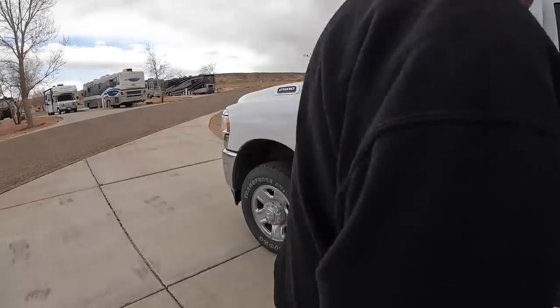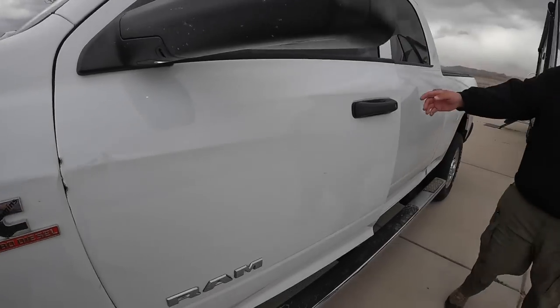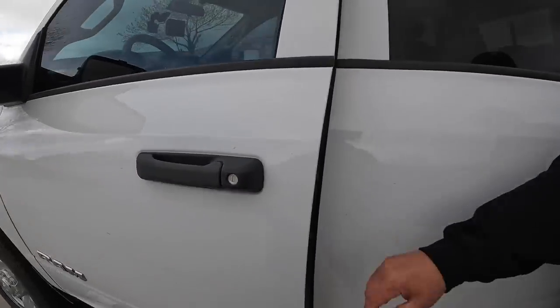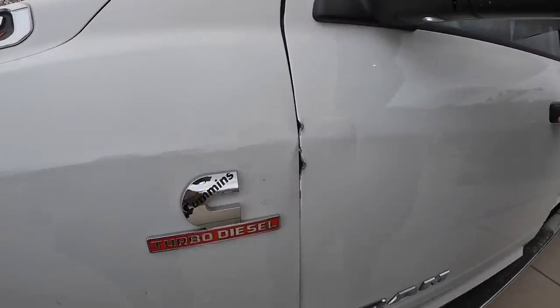So here we go. Oh. So that's where it wants to stop right here. Yep. See the gap? Yeah. That's where it wants to stop. Sad. And then listen to it over here. Oh. So, see, it's hitting. That is metal rubbing together.